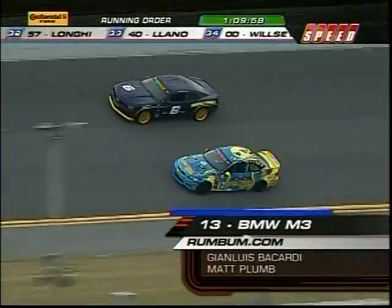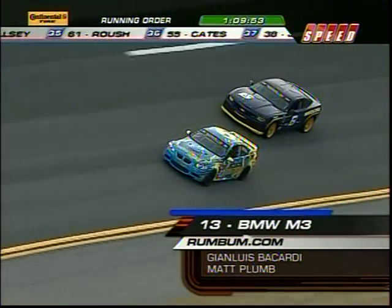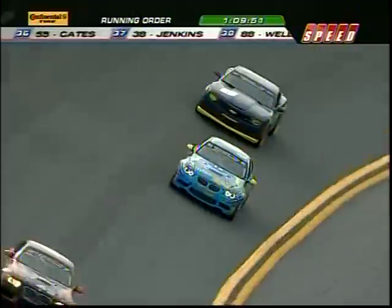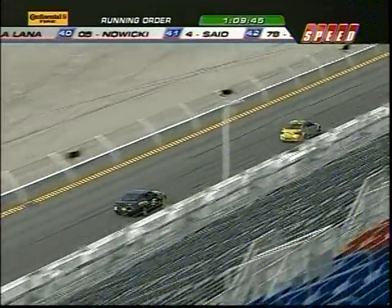So that family really knows racing. Just like this family, the Plum family. Both brothers are in the race this weekend, Matt and Hugh. And Matt is doing a fine job in the Rum-Bum BMW. See the BMW there, just powered by that Camaro.